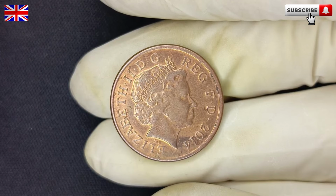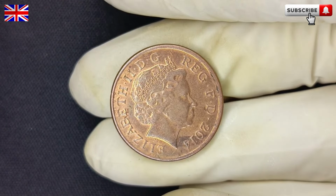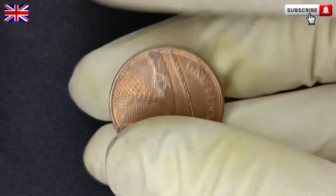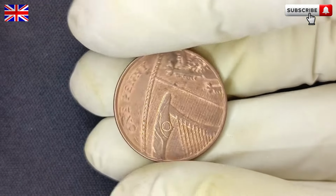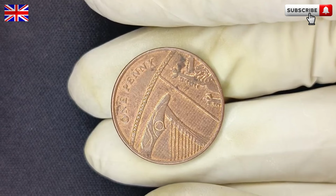Flip the coin and you're met with a design so familiar to Britons that it often goes unnoticed. The reverse features the lower right section of the royal shield of arms. When joined with other coins from the 1p to the 50p denominations, they form a complete heraldic shield, a clever and symbolic design by Matthew Dent that was first introduced in 2008. The 2014 1 penny carried this design.